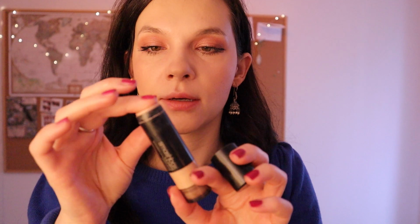I'm gonna add some highlight. This is from Smashbox, and I've almost run out of it. It's a stick highlighter. I add a bit there. I add some to my cheekbones just to give a nice glow, Cupid's bow, a little bit on my nose and inner corner. And it's super quick. As you can see, I just applied it in under 1 minute, right? I really like this stuff, the Smashbox stick. But I know that Wet n Wild has a really nice one as well. Maybelline does too.